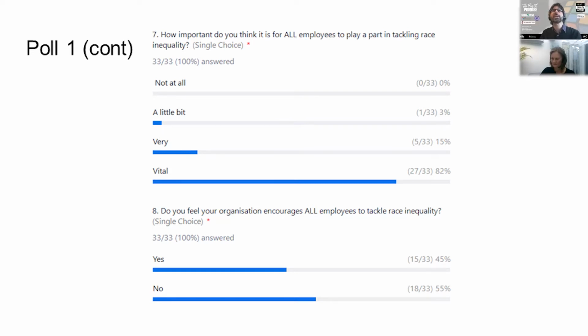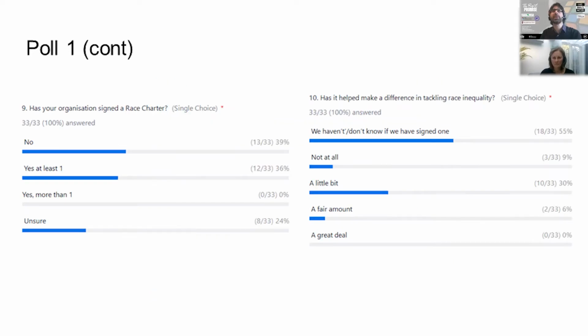And do you think your organization encourages all employees? More than half think no. So we do think that's a solution or will help, but not everyone does it. Has your organization signed a race charter? A third of us are aware of it. The rest know or are unsure. So again, a lot of race charters have been done, but they haven't been shared with the organization.